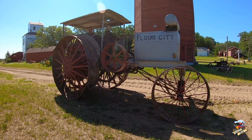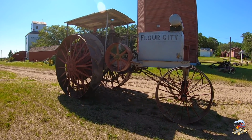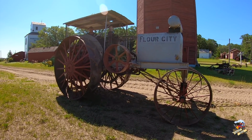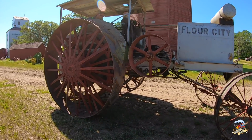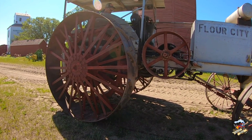I know of one other part of one tractor. It's a fin off the oil bowl of the radiator. That is it. Wow. This is a piece of history. This is an example of why the Nebraska tractor test exists. Is this Flower City? Yep.